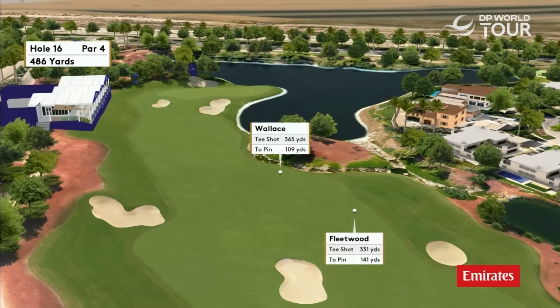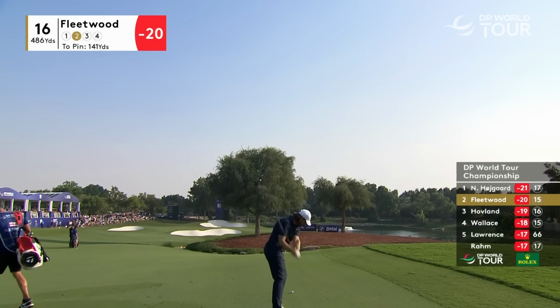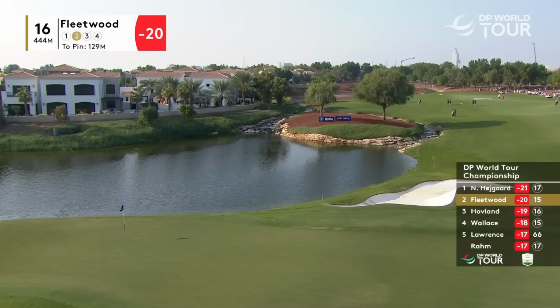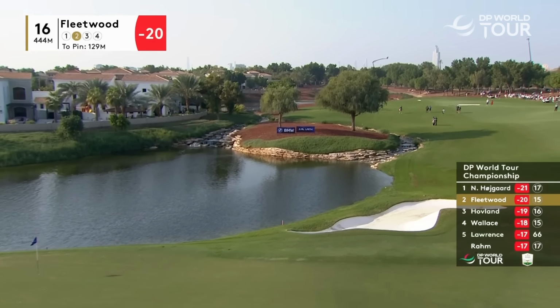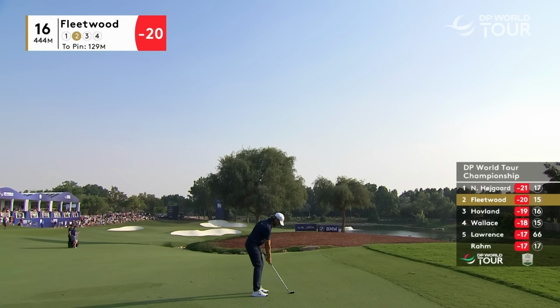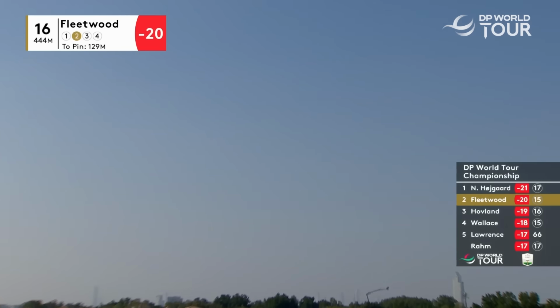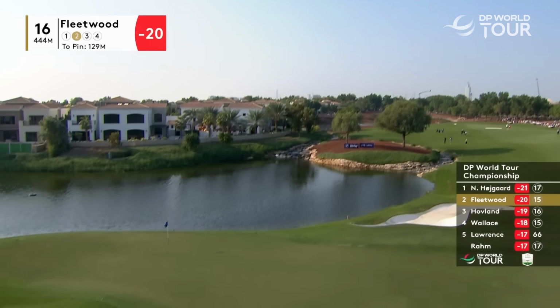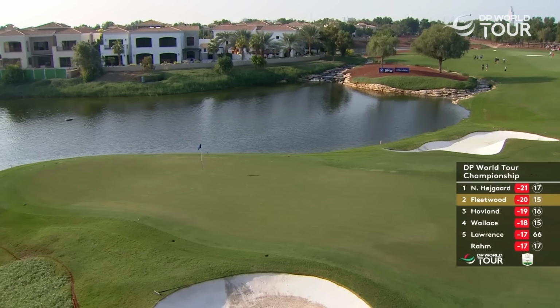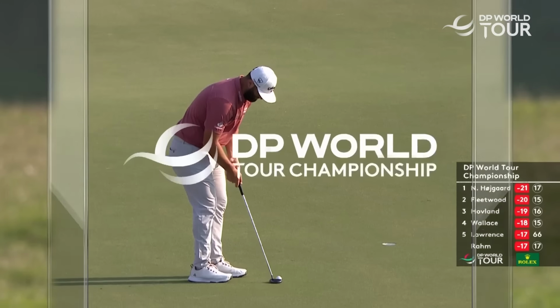Fleetwood and Wallace both in the fairway here. It's going to be Tommy to play first. Yeah, it's almost not a wedge, 141, because it is downhill and downwind. Can he get the gap wedge there? We'll soon find out how hard this swing is, but it's a green lighter. Back of the green for Fleetwood. Shake of the head. Not what I was trying to do, not what I was hoping for.